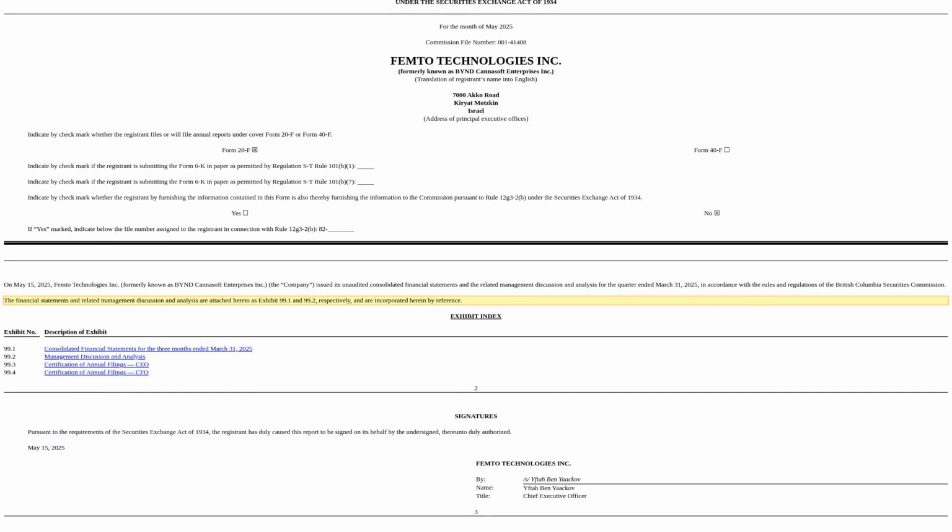Unfortunately, this report itself does not include the financial statements and the MD&A, but it references that the consolidated financials and analysis are attached, so we can't dive into the actual financials and the MD&A today. That is exactly what this filing is for. It is letting everyone know that those financial reports are now public.